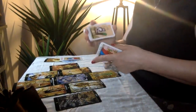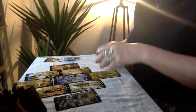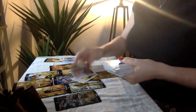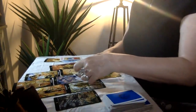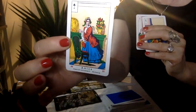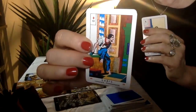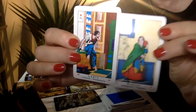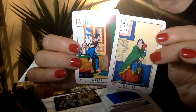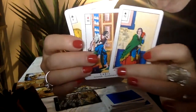Now, I have here this 10 of Cups that I want to take a look at with these Sibilla cards. Okay. All right. Yeah, because you have overturned a situation. What do we have? We've got the Amica card, the female friend, which speaks to harmony. Then we have here the Ladro, the thief, who speaks to change, negative change. But what do we have? Two negatives in this case make a positive. We've got the Nemica, the female enemy, which is an energy here.